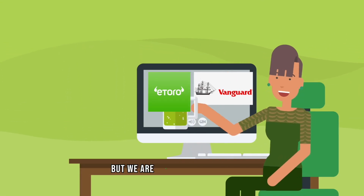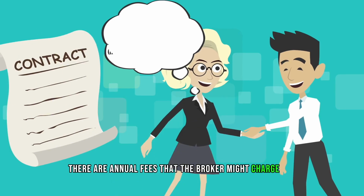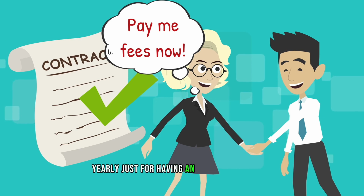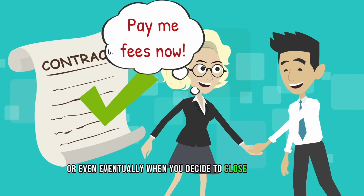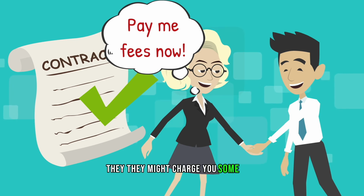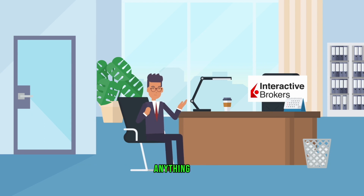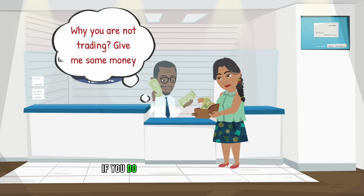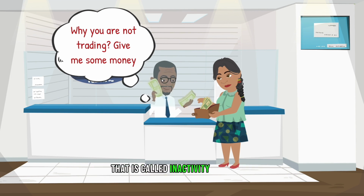But we are still not done with fees. There are annual fees that the broker might charge you yearly just for having an account with them. Or even eventually when you decide to close the account, they might charge you some fees. There are tons of good brokers that don't charge anything. Also, if you do not trade for a month or more, there are some brokers that will charge you a fee that is called an inactivity fee. Again, there are many brokers that do not charge you anything.